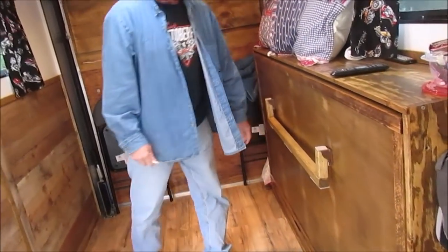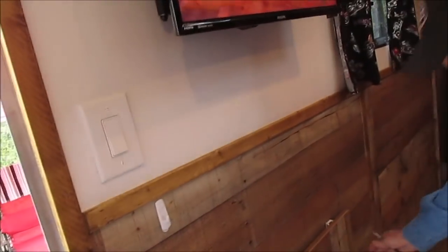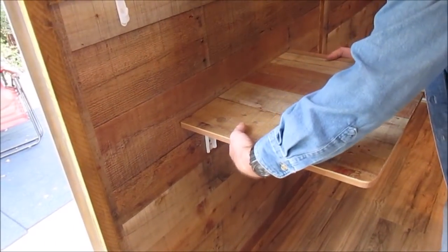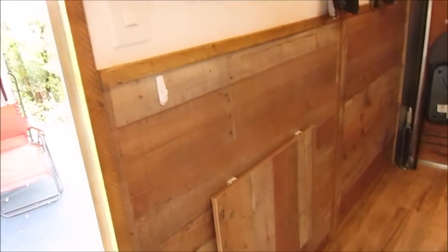So that's your design? Everything's my design. Very ingenious. I love it. It's amazing what you can get off of YouTube. Oh, that's true. Little table. It folds up, and it locks in, and it holds a lot of pressure there. Nice. It folds up out of the way.